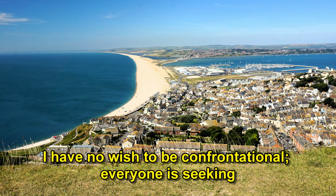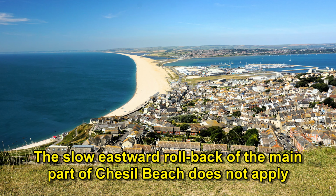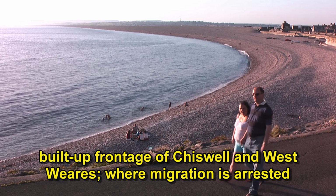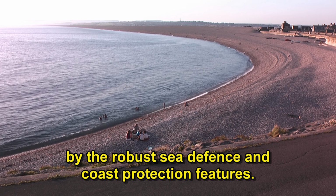I have no wish to be confrontational. Everyone is seeking the best for the area. The slow eastward rollback of the main part of Chesil Beach does not apply along the built-up frontage of Chesil and West Weirs, where migration is arrested by the robust sea defence and coast protection features.